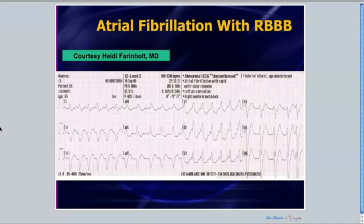All right? And here's another patient with AFib with a right bundle, once again, sent to me by EM Peds grad from a couple years ago, Heidi Fahrenholt. Notice the morphologies are all staying the same, and nowhere on this are you approaching 300 beats per minute, so I'm not worried about an accessory pathway here. Sure, go ahead, give them a beta blocker, calcium channel blocker, give whatever you want. AV nodal blockers are fine here.